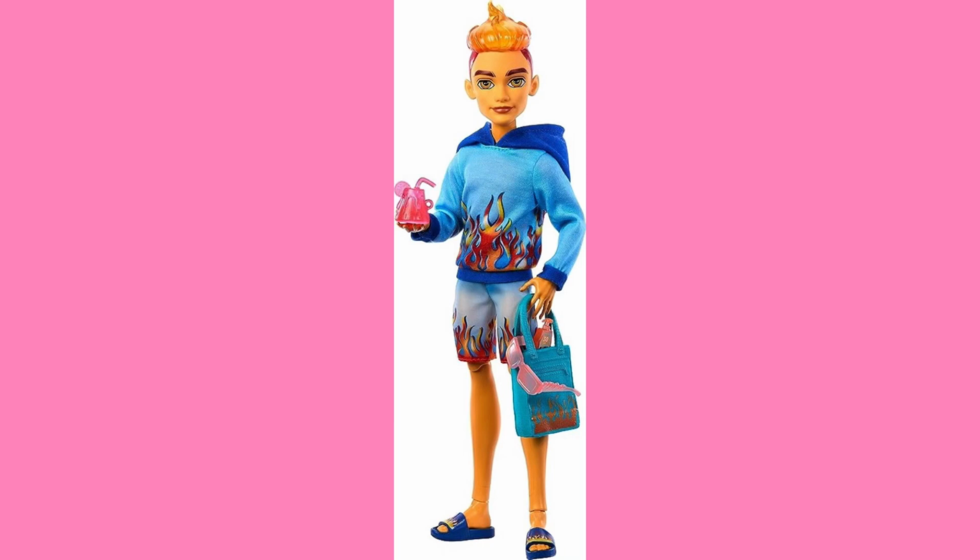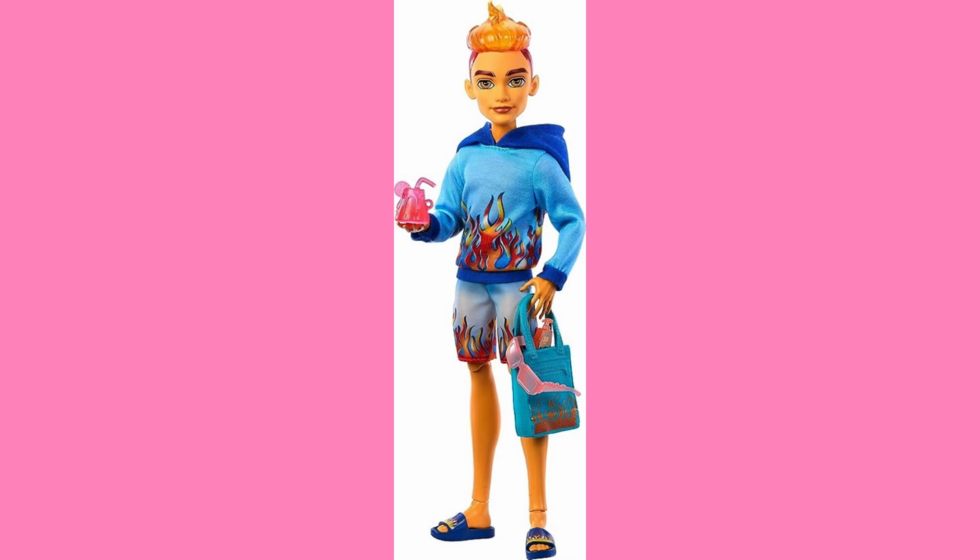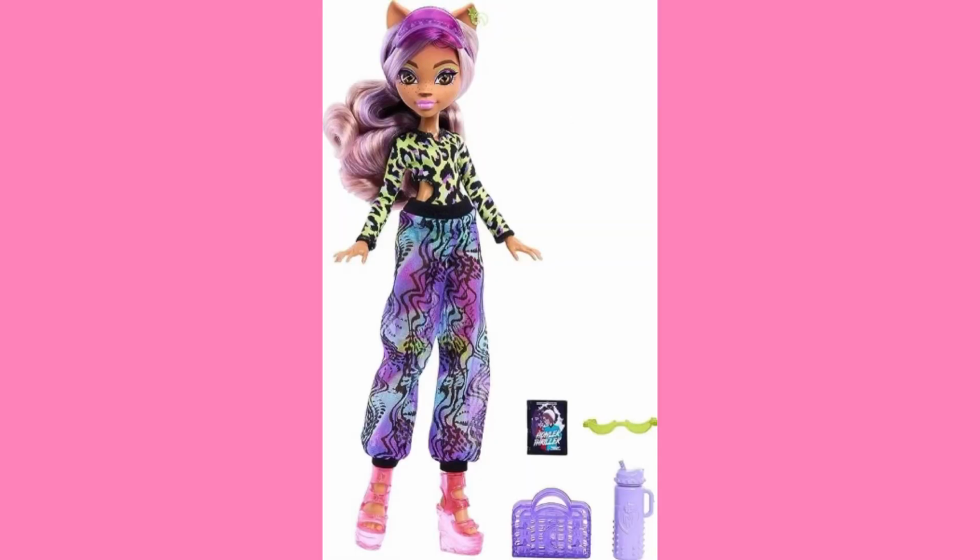Laguna is going to be in a playset. It's like a taco stand, I believe. So that'll be fun. I love Laguna. I really want to see her. But for now, these two are pretty good. I think out of the two, I think I prefer Clawdeen. Yeah, this is a very cute Clawdeen.